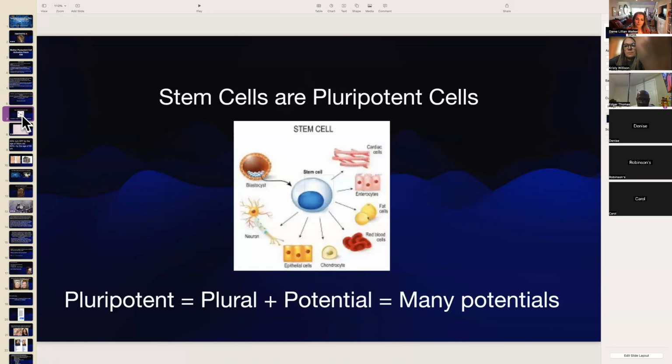So when you're looking at stem cells, people are asking, what are these stem cells? Stem cells are pluripotent cells. What's that word, pluripotent? Pluri means plural in comparison to singular. Potent is potential. So it just means many potentials. So a stem cell is a pluripotent cell. Think of it as a smart cell. It's like a high intelligence smart cell that has 100% of all the programming that you'll ever need from the time you're conceived until you take your last breath.